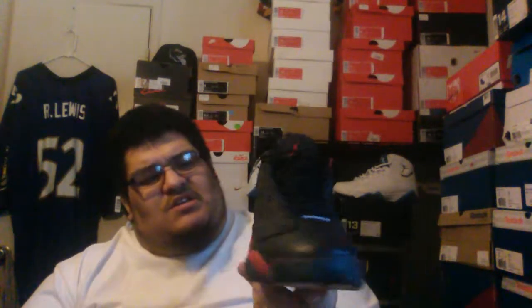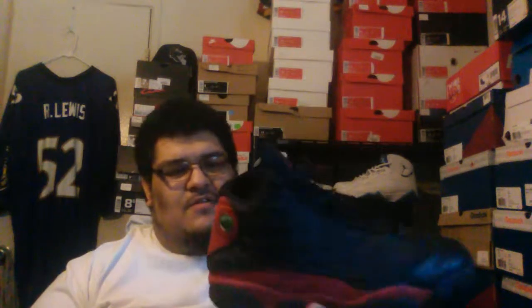I mean, it just screams Chicago. You can actually rock this if you're a Portland Blazers fan, or obviously a Chicago fan. If you're a Miami Heat fan, who else has black and red? Or an Atlanta Falcons fan, or any black and red team, or just a fan of black and red. This is just a dope sneaker.